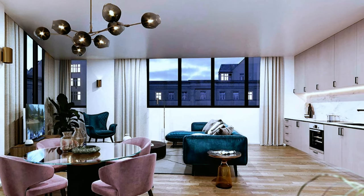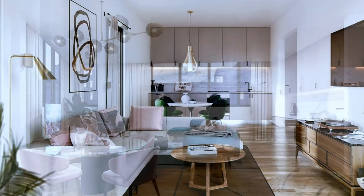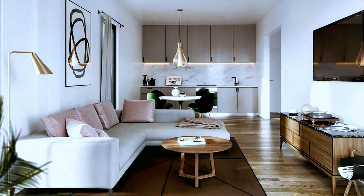A quite similar design with several color accents such as light purple and blue. Square-shaped open space that gives you enough space to move around.